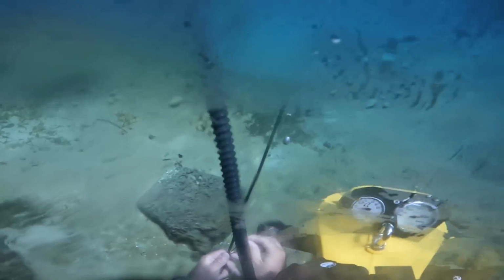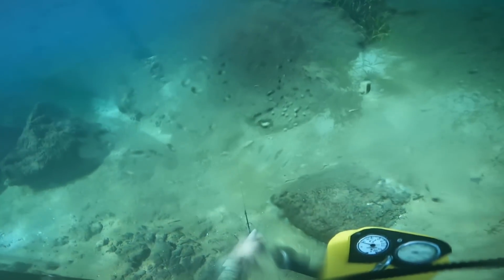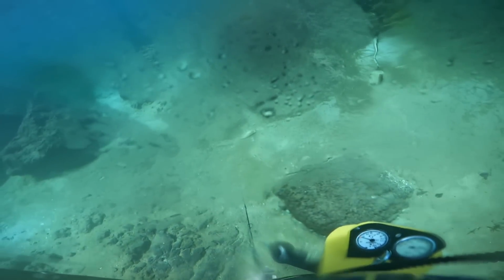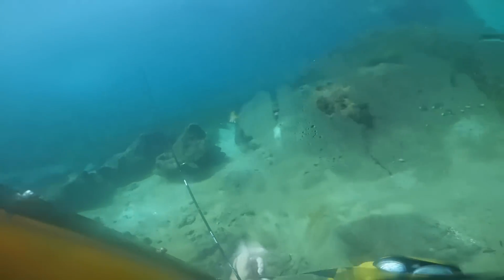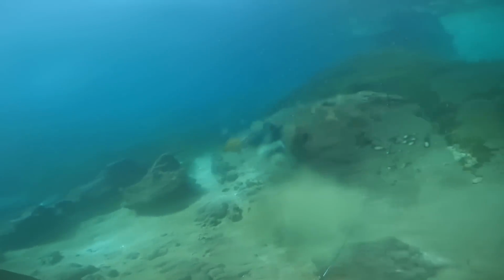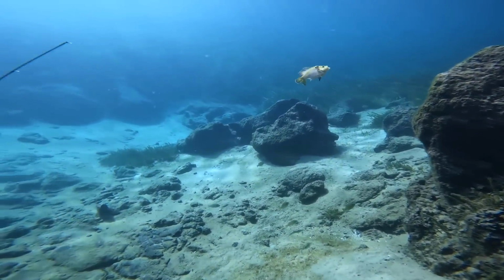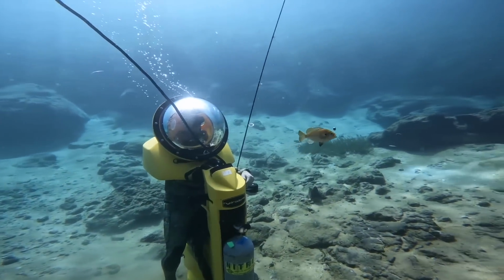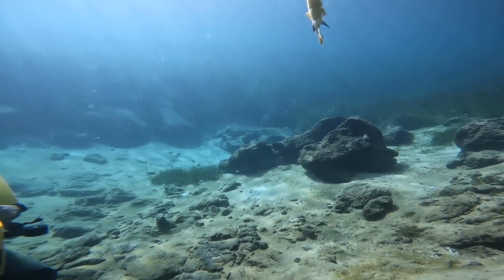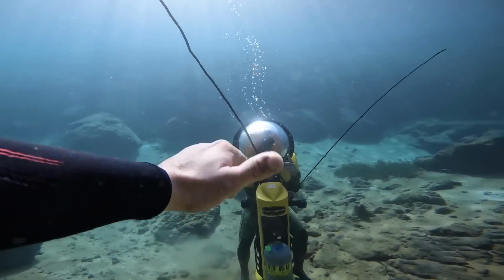There's some fish down here. I've already got one. He's right down here. Oh, there's two. Come on, buddy. I'm gonna get him. No, we ate it. I got him. Look at him. I'm bringing him right in front. Dude, this is epic. All right, we're gonna go to the surface.